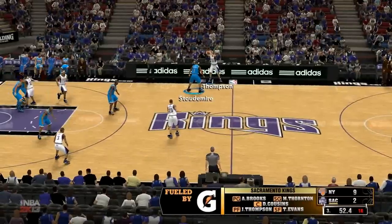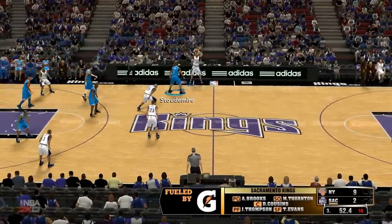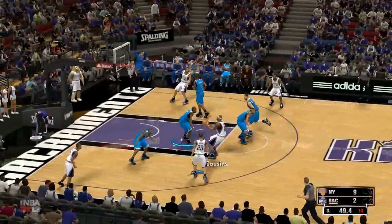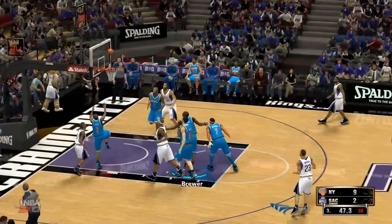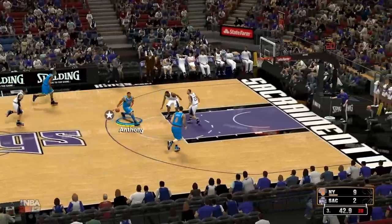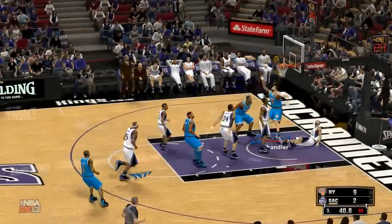On the wings, it's Thornton and Evans. Inside, Jason Thompson and DeMarcus Cousins. And it's Brooks in at the point. So that's the five in the game for Sacramento. No good from Cousins. New York with the ball. 7-point game, the biggest lead in the game.